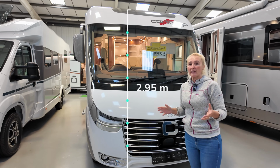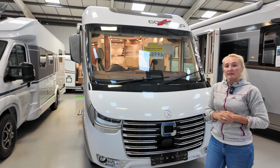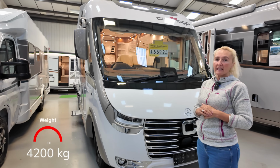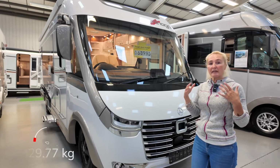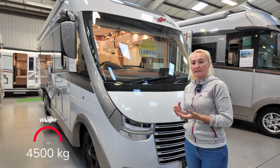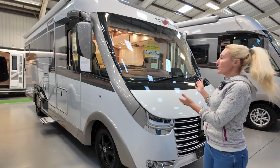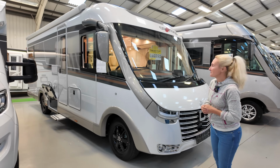Now, in terms of its weight, this motorhome comes standard as 4.2 tonnes or 4,200 kilos. The one at Camp UK has been uprated to 4.5 tonnes or 4,500 kilos. Regardless, you are going to need your C1, I'm afraid.